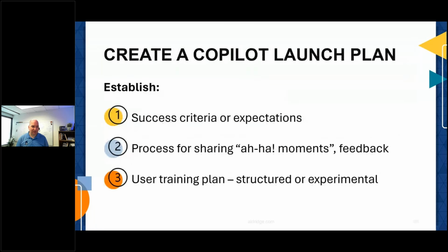That comes back to the idea of set your success criteria, set your expectations, share your aha moments, give the feedback, and then do a user training plan on it. Microsoft Copilot Labs, with all the various prompts, is great training material to help people understand what Copilot's capable of doing.